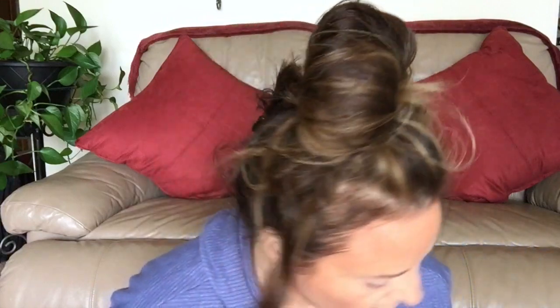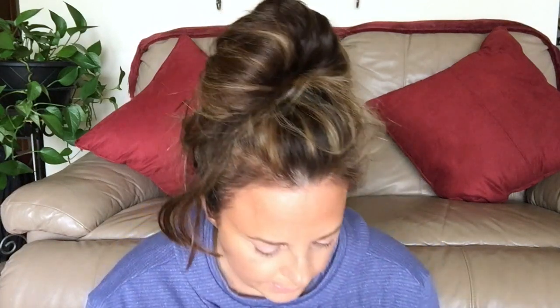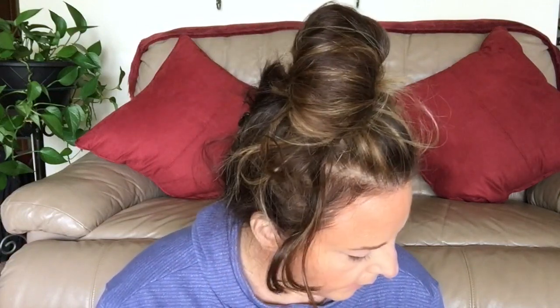Let me do my lower waterline while I have it, and I'm going to use my Saddle Shimmer, another Mally. Run that on my lower line. And again, I really don't do anything perfect. I just kind of slap it on and hope it all looks okay in the end.